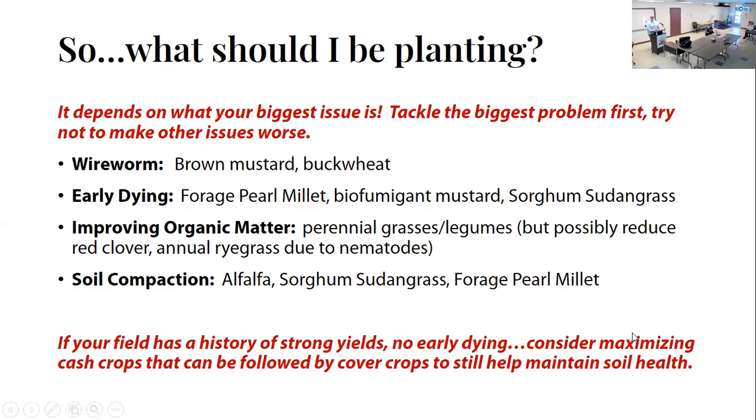So that brings us back to the question that I get a lot, which is, what should I be planting? What should I be putting into my rotation? And of course, that is a multi-layered question. And for me, it always depends on what is your biggest issue. You got to tackle the biggest issue first and try not to make the other issues worse. So if you're a table stock grower, or you're really battling with wireworm, and that's representing the biggest potential loss of sales on your farm, then that's the thing that you need to tackle first. And so that's what you'd be looking at, your brown mustard or your buckwheat or something to help try and reduce those populations and reduce the damage.